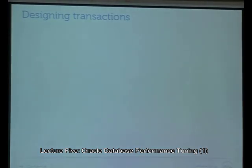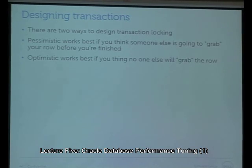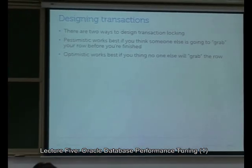There's two ways to design your code to hold locks. The first way is called pessimistic, and it's called pessimistic because you're worried that someone else might come and get the row before you change it. So you want to lock it early. The other way is called optimistic. You're looking to the future of your code and you think it's good. No one's going to come and get your data, so you're not going to lock it. You'll leave it till the last moment and then lock it only if necessary.